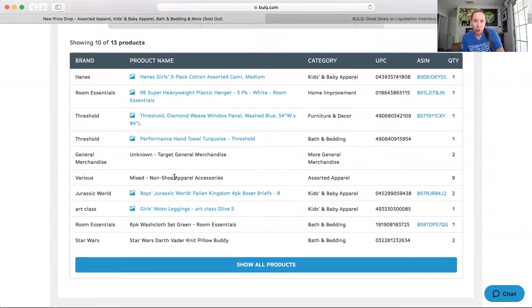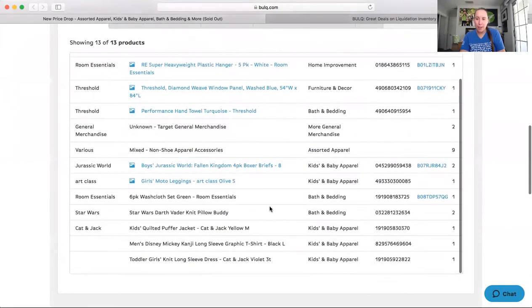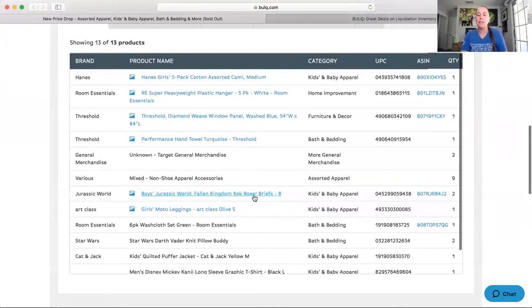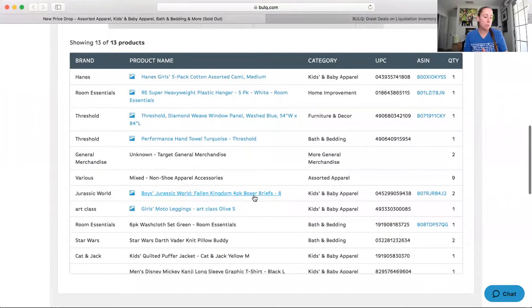But I've got mixed non-shoe apparel accessories. So 9 of those, I don't know what they are. And then 2 more items, just unknown Target general merchandise. So out of my 24 items, 11 of them, I don't know what they are, but I felt that for the ones that I did know, it was worth me spending $84.46. So that, you know, is 84 bucks for 24 items, okay?